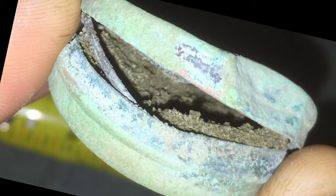My thoughts, maybe it was a makeup tin or something like that, because I also found a lipstick container from the 40s, not in that same area, but in my own backyard. So I'd pull it out, look at it, think about it, research some other stuff, and then put it back.